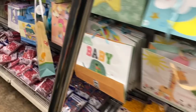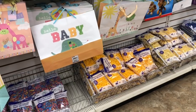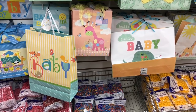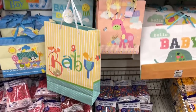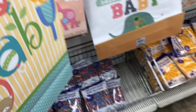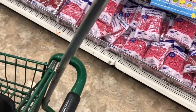So let me see what type of big baby bag they have. It doesn't look like they have a ton. I was looking for a girly one, but I don't see a really big one. So I think I'm gonna go with this one right here, the one that says baby. It's tall like this. So I think everything I brought will fit in this. So I'm gonna get this. And I have tissue paper and stuff at my parents' house. So I'm good on that.